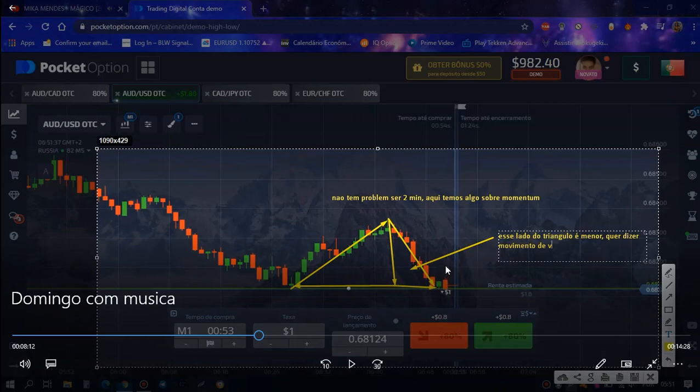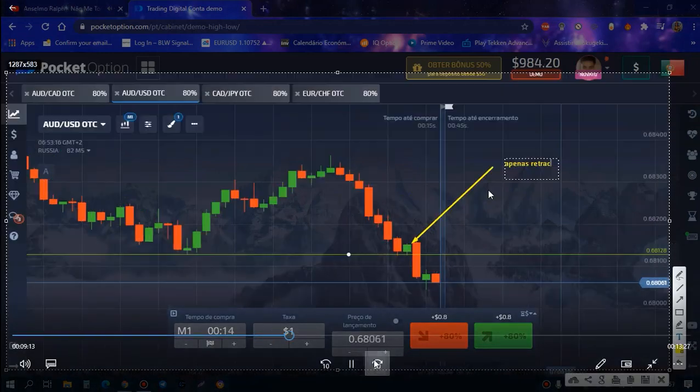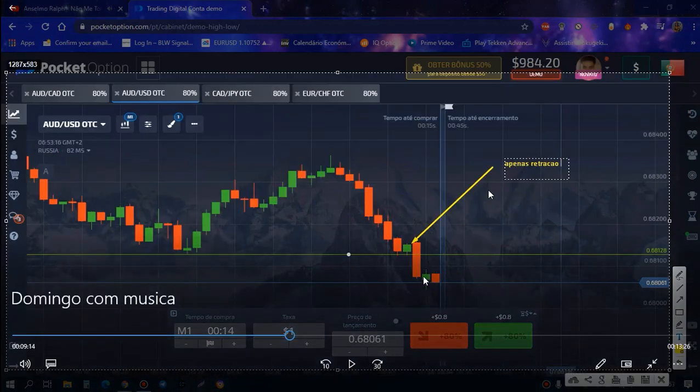So it was a safe trade. They just broke this level. This is just a retracement candle. So just by seeing the movement, you can expect a breakout. So 2 minutes, winning trade.